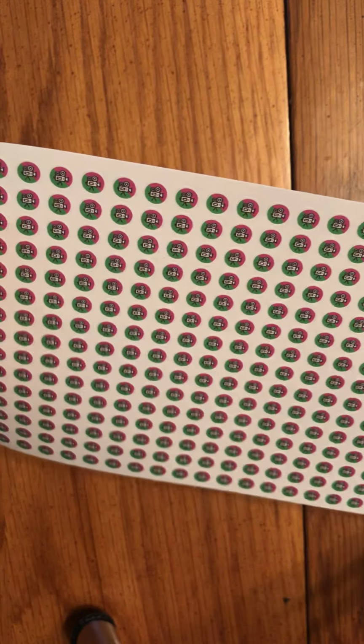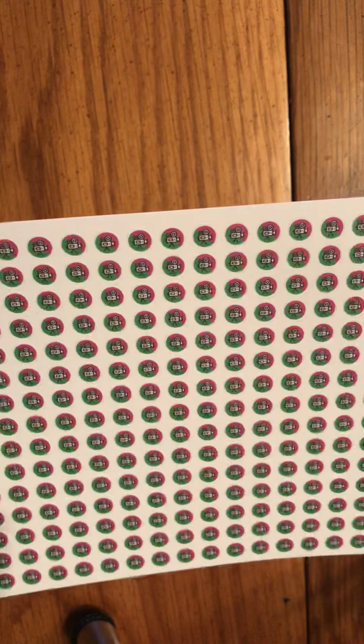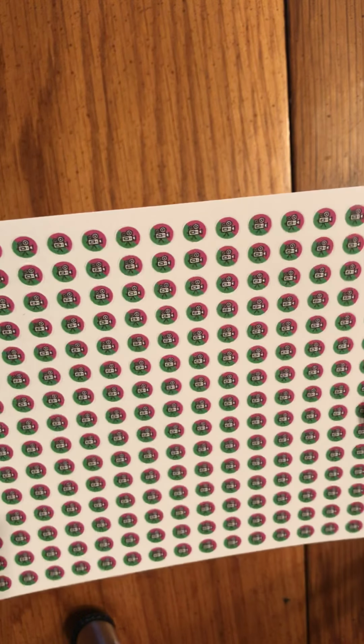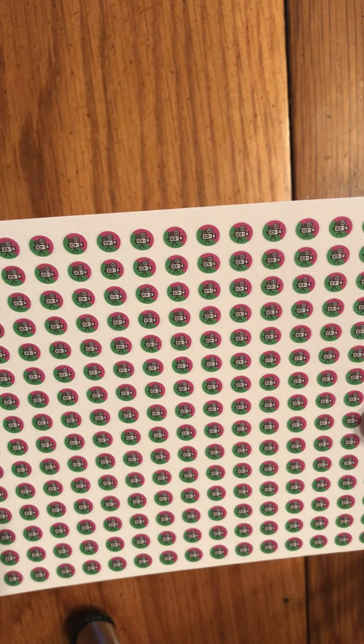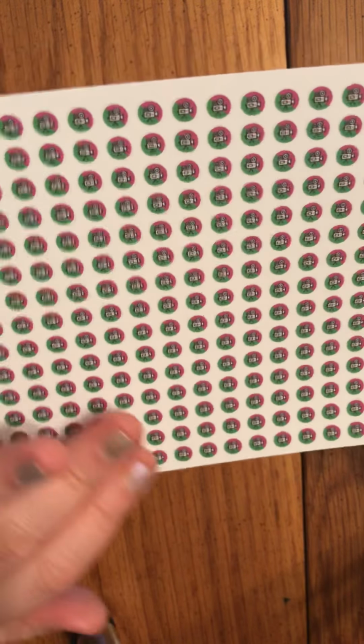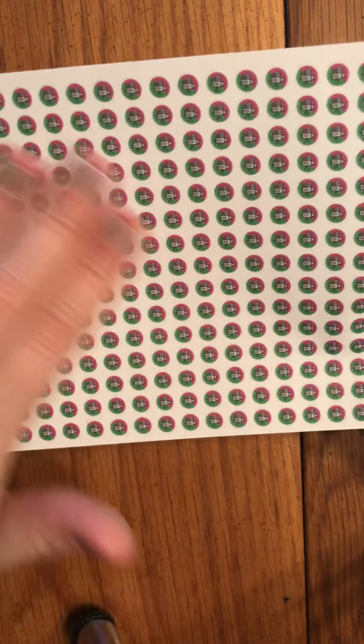If I had any desire to, I could turn these into nail decals. I love how tiny these are. And I love the fact that they are purple and green because, hello, favorite colors. So, got those guys to remind me to inform you guys via video. Oh, that feels really funny.